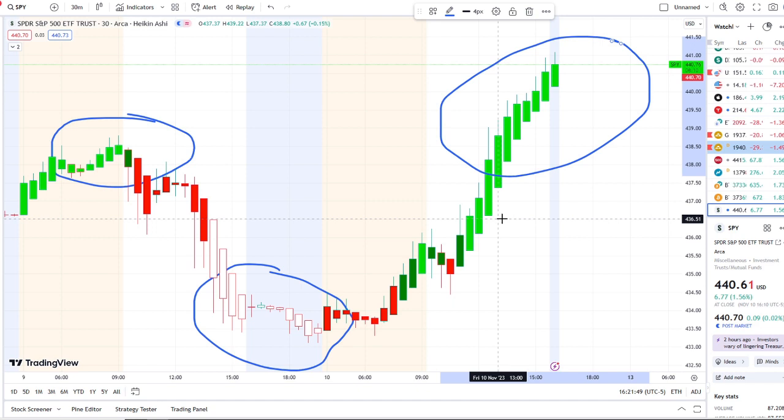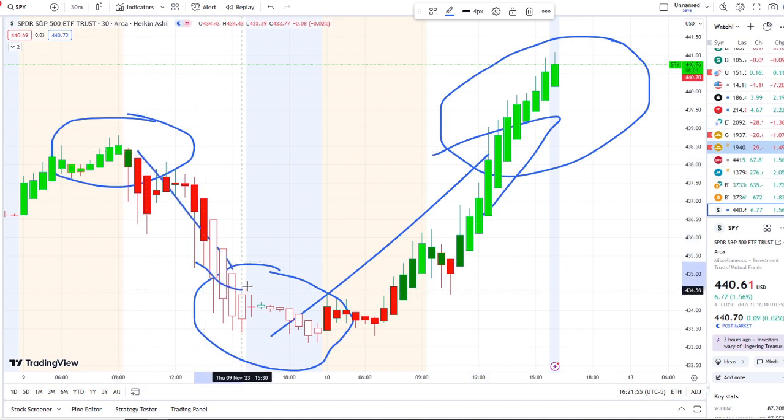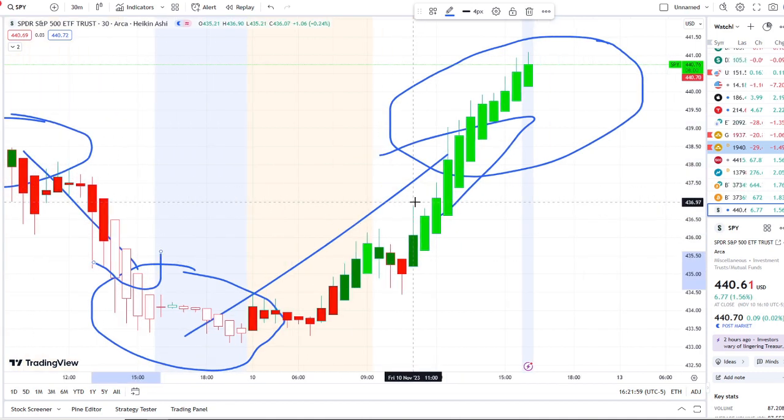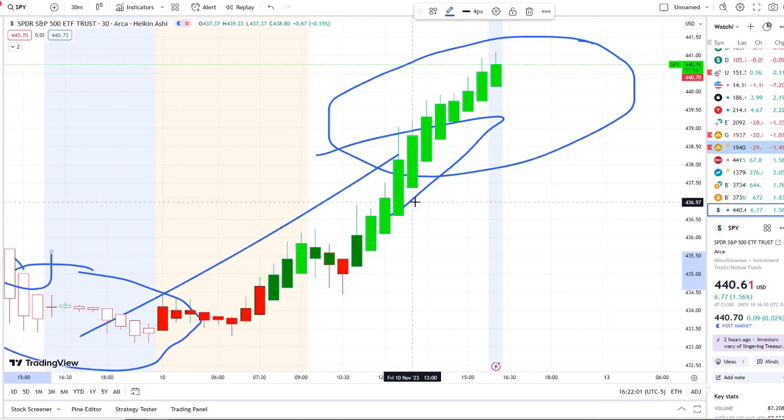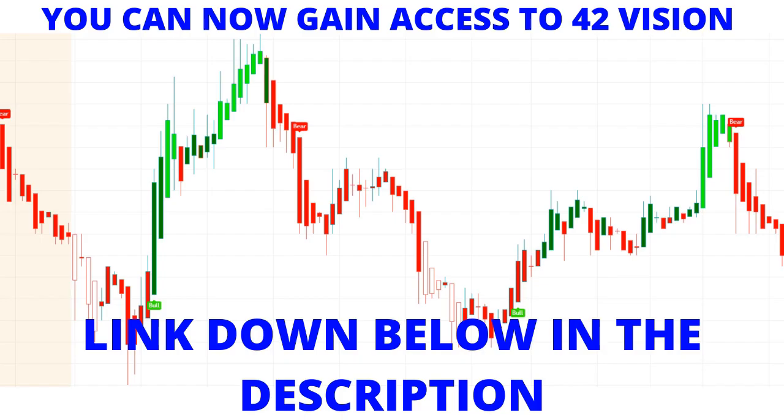And if this is your first time coming across the channel, this is 42 vision, which allows us to see the dips from the rips, and where the strength and weakness lies within the charts. And we also use our bull and bear indicators and inflow versus outflow as an extra layer of confirmation, which I'm going to pull up here.